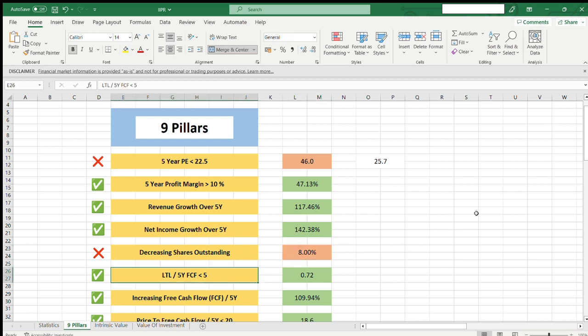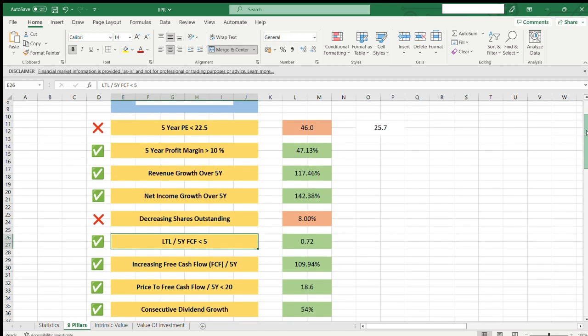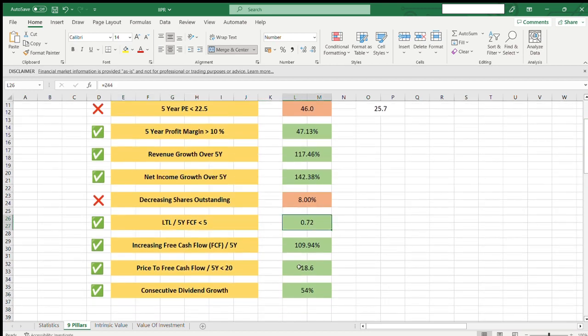Next, we want the long-term liabilities over the 5-year free cash flow to be lower than 5, which it is, and we want there to be an increase in free cash flow over the last 5 years, which there has been, and also at a really high rate similar to revenue and net income. We want the price to free cash flow over the last 5 years to be lower than 20, which it is, and finally we want there to be consecutive dividend growth, which again is at a really high rate.